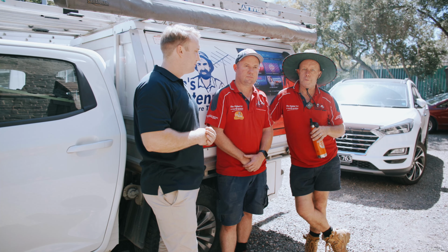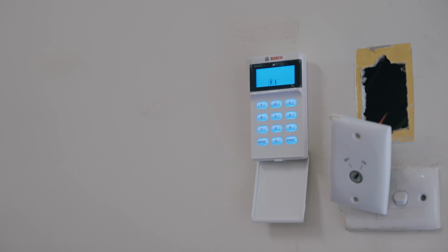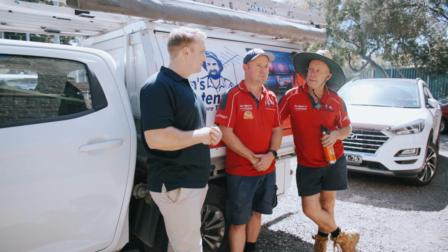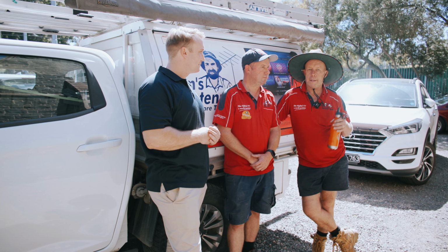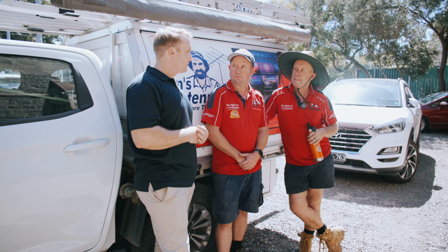Tomorrow also we'll finish off a Bosch 3000 alarm system, which will protect the premises from intruders, or the back area. That will also be accessible to them on mobile phones. So not only will the phones give them an alert, the alarm will give them an alert, and again they can notify the police and activate them, and that'll all be finished tomorrow. You've done a fantastic job.